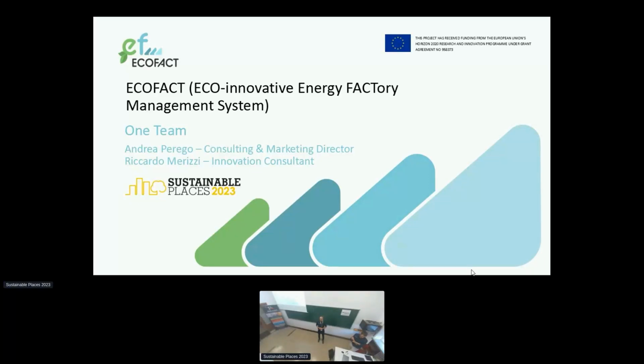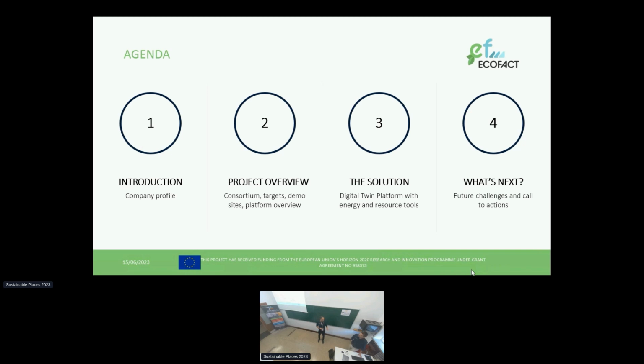I'm Andrea Perego. In One Team, I lead the practice of innovation consulting. I'm here together with my colleague Riccardo to present you the ECOFACT project. ECOFACT is a European funded project. It's a Horizon 2020 project.